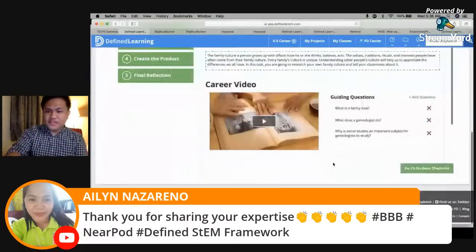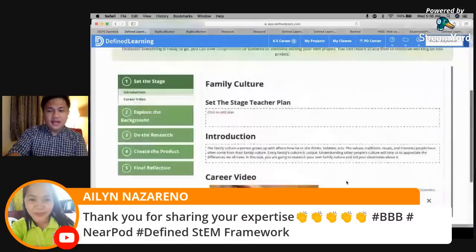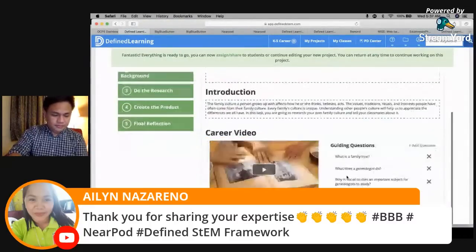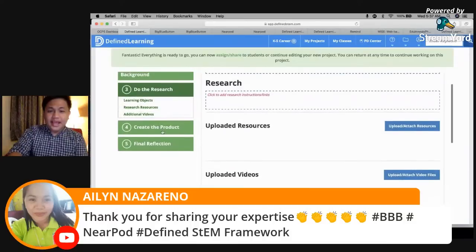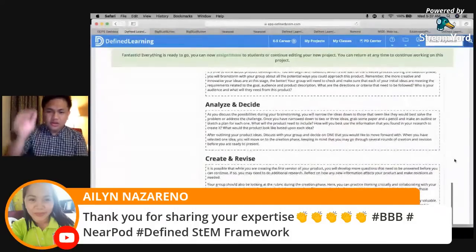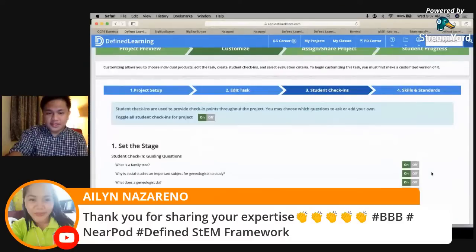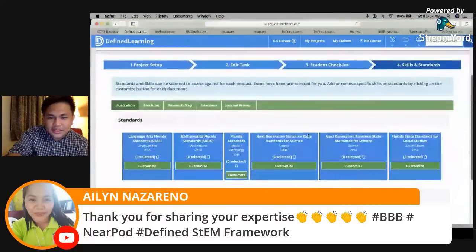You can actually remove some. Pero ayaw mo itong question na ito, remove. Gusto ko ng iba. You have the freedom to do that. Tapos, basta po, edit lang, edit. And then, once you're finished, let's go to the student check-ins, skills and standards. Wait. Meron akong gusto ipakita.